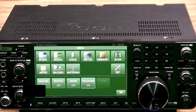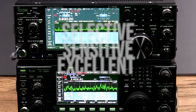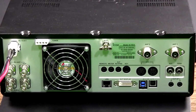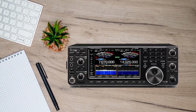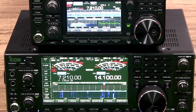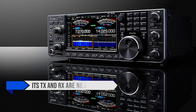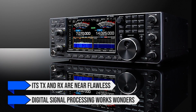The unit makes use of 2 receivers, and they are selective, sensitive, and overall excellent at their job. This setup means that the transceiver can be seen as 2 separate radios that share single controls. This opens up the possibility of true dual-band functionality, allowing users to monitor, receive, or transmit on 2 bands simultaneously. Overall, the Icom IC7610 is a remarkable and powerful high-frequency radio with impressive looks, design, and features. Its TX and RX are near flawless, and the digital signal processing works wonders with this signal quality.